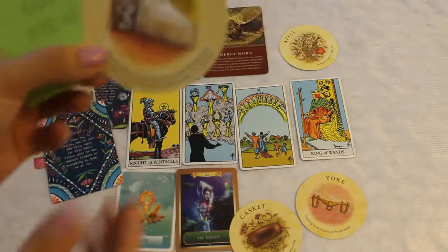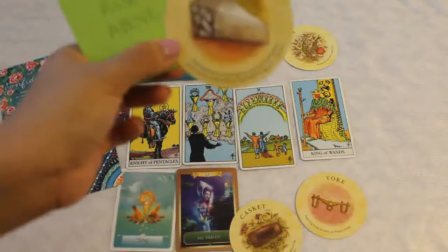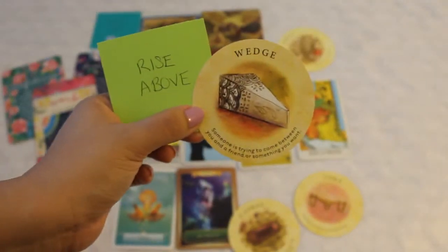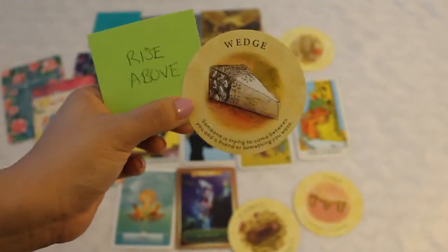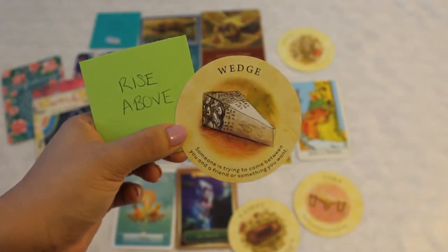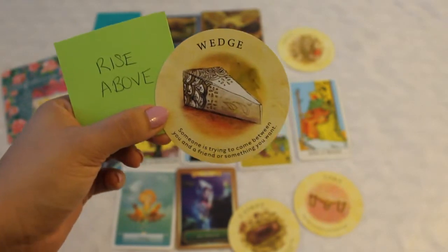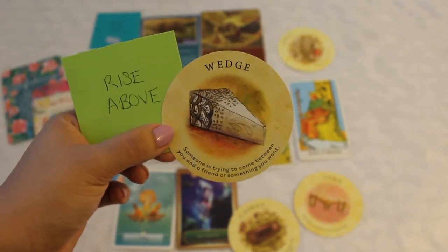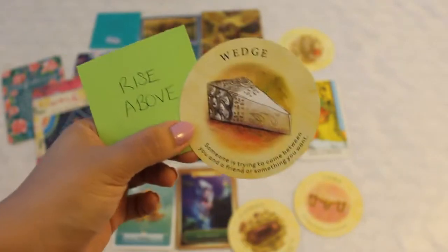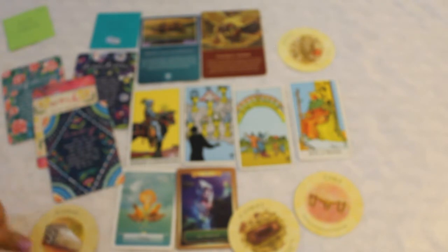Going back to that wedge card, I feel like that's what the whole rise above thing is too, just being better, trying to be the bigger person, and not falling into the trap of what they're trying to do in their negative ways. Just keep the course, keep the direction you're going in, and everything is going to fall into place. So that's what I have for you guys for group number 4.